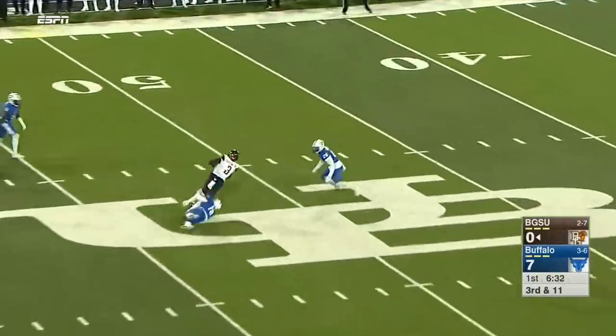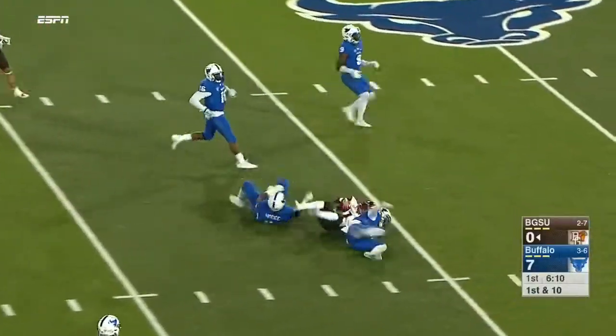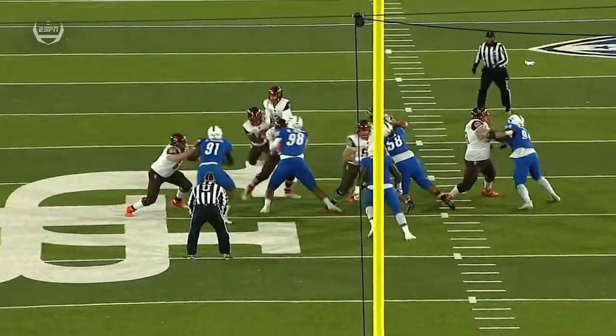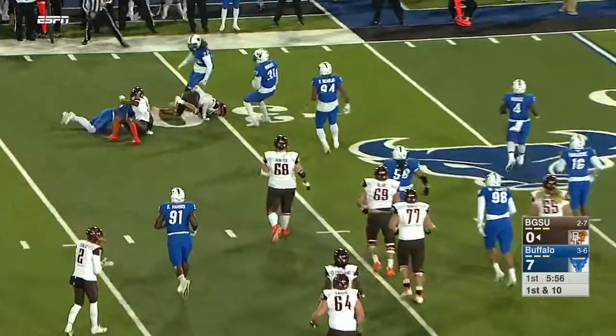Dagey steps up over the middle of the field, and he hits Datron Guyton for the first down. To the ground here. They have Cleveland in the game, and there goes Cleveland. Here's that break. The fastest in the MAC, if you're listening to Bowling Green. And he does have a gas pedal. He can flat out fly. Right back at it. A quick hitter from Dagey this time.